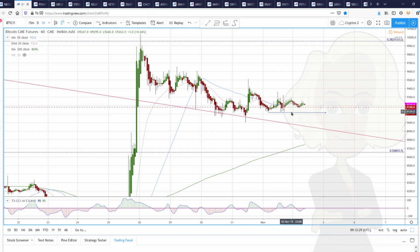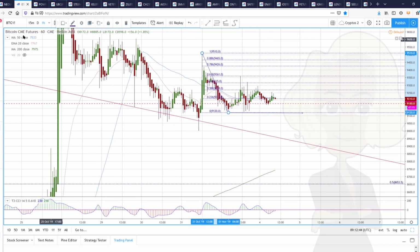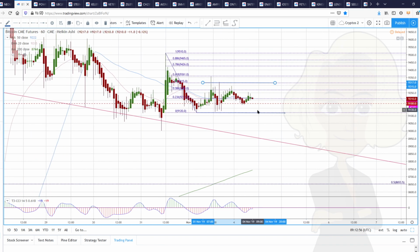Might we not even get that far? We might not. We might just rally 50% of this and then carry on lower, and 50% of this is kind of where we have stopped at the moment. That's that level there in the middle. This is 50% of the drop. So that's what I'm thinking.